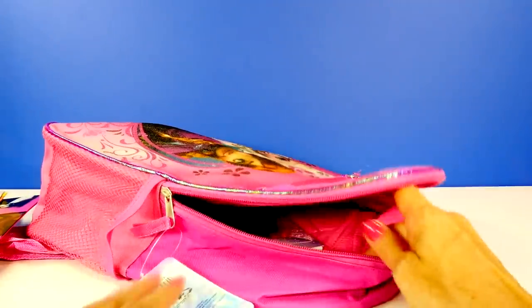Batman. So here we have a Batman folder. And that is really cool. All right, let's see what else we have.